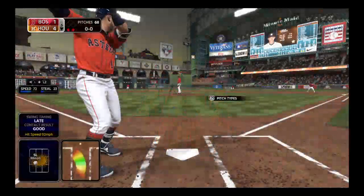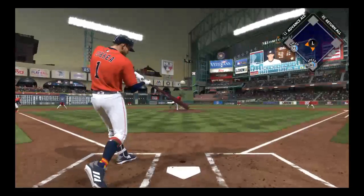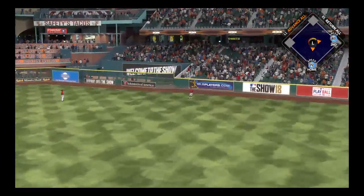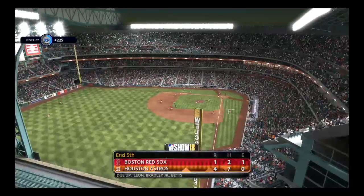Ready for another shot now, Carlos Correa. He's grounded out and struck out in his 2 trips to the plate. Skied into straightaway right. And Mookie will make the play, and that retires the side.